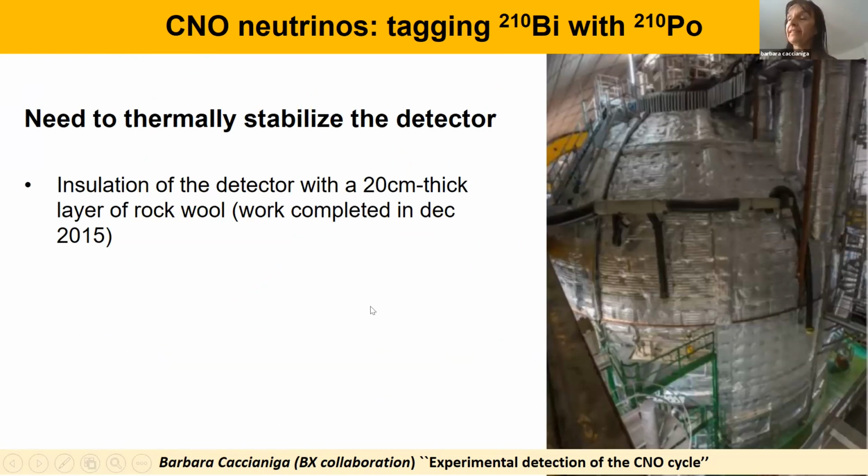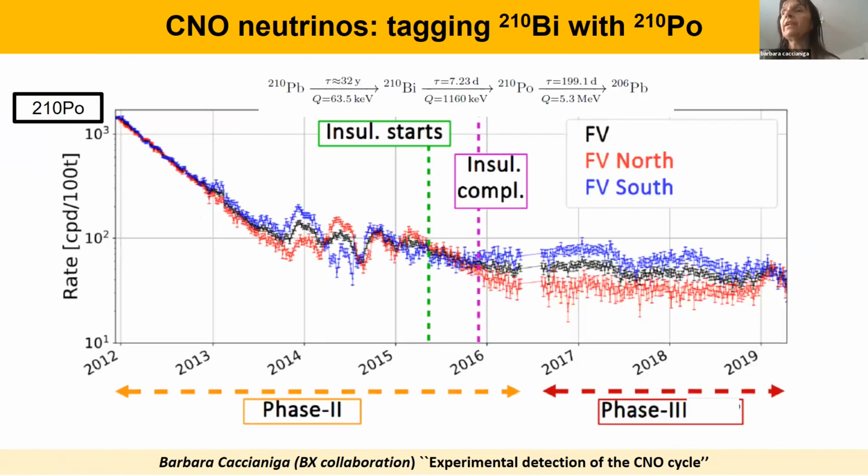The work was completed in December 2015, and it was successful because you can see from the plot here, from when the installation was completed in 2016, that we have a much more stable behavior of polonium-210. However, the situation is still not completely stable. There are still some residual convective currents. But we were able to analyze this plot, which is a bit complicated.